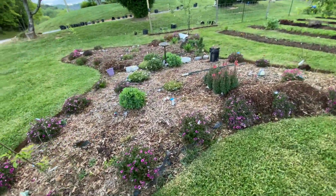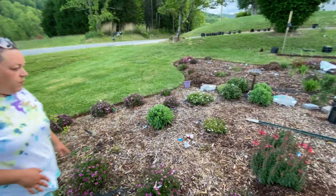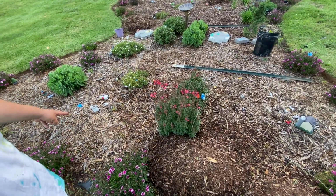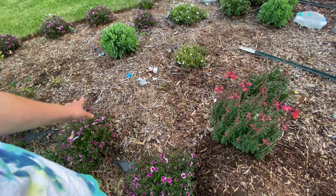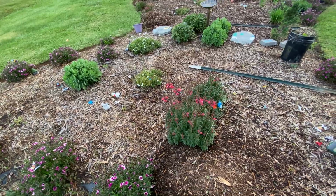Yeah, so this bed needs some TLC. Like we said, we need to come in here and get some more weeds. And then, does anybody know anything that we can spray on sedge but safe for other plants? Yeah, I don't know. We need to find out if there is.